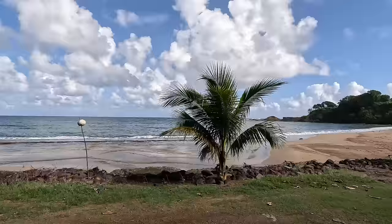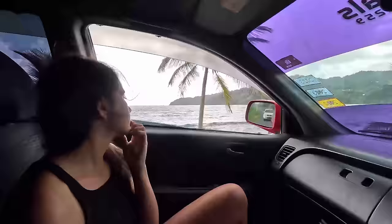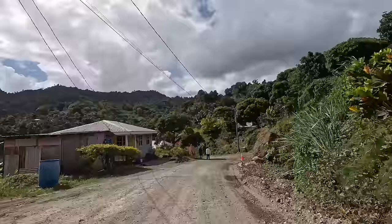About an hour and a half drive is the Island View restaurant, so that's where we're going now. It cannot be this green without a lot of rain. They're doing a lot of construction on the road in Dominica at the moment.